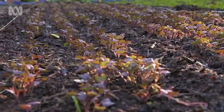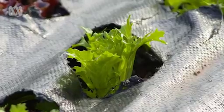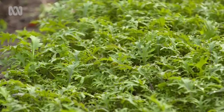What are some of the crops that you're finding are successful for this model? It's baby salad greens, and then, say, silver beet and kale.